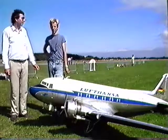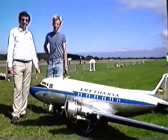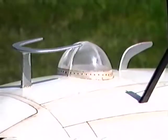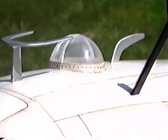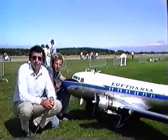How many receivers? 2 receivers. 2 receivers, yes. Gosh. And the radio you use on this is? It's Robbe. TM Rex. Robbe. Yeah. Can you tell me a little about the starting system you have on this?